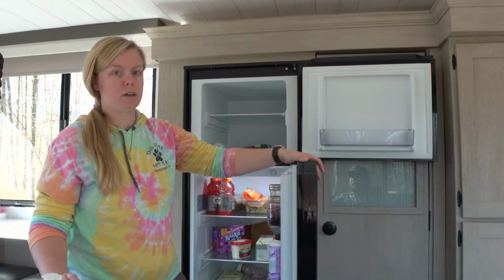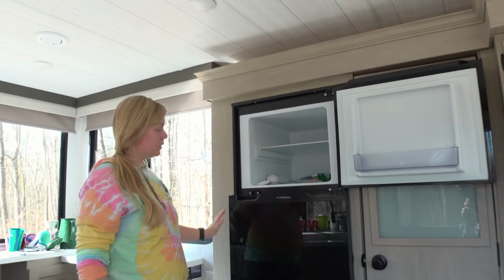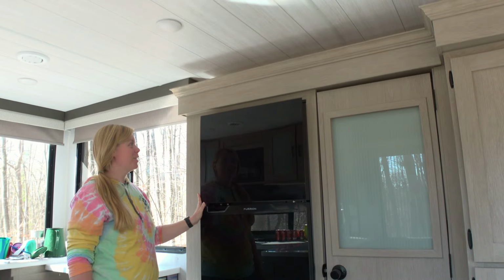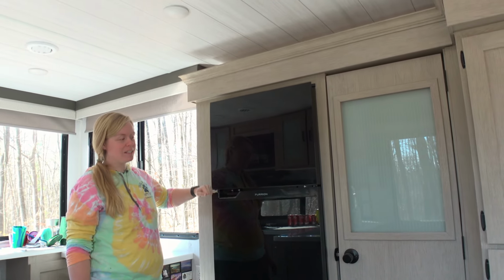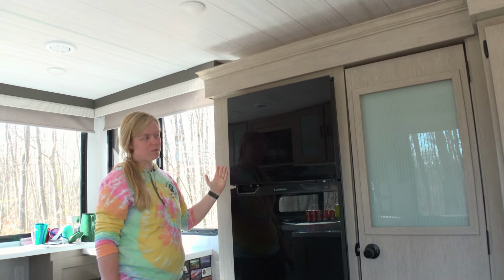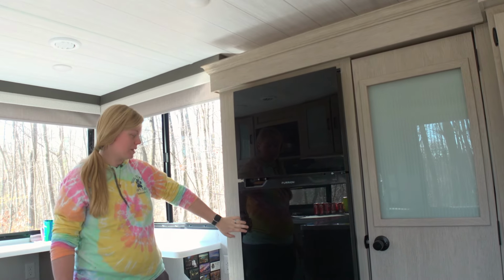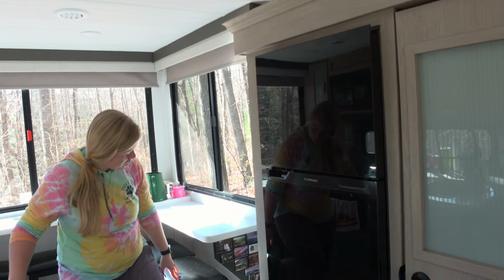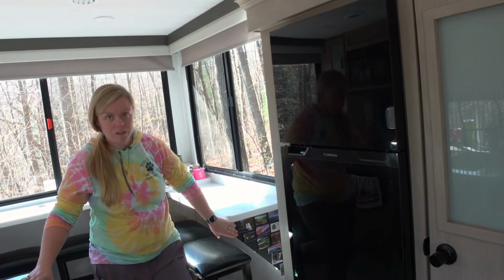Easily much bigger than our last one. And you'll notice the lack of child safety-proof latches, because in theory, this will stay latched going down the road. This moves in all the way to the couch, so at least this will stay shut, and then this, it does click really nicely. What we'd like to do is collect magnets from places that we go.